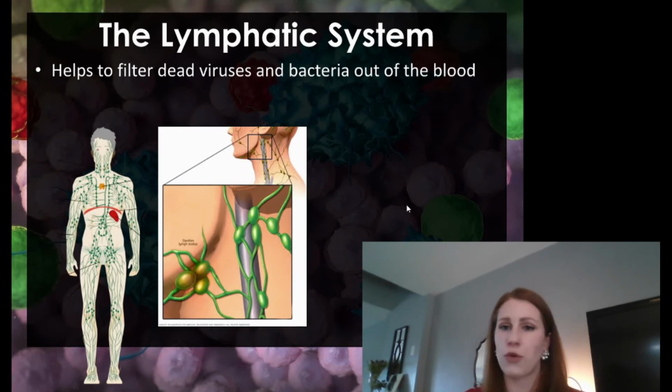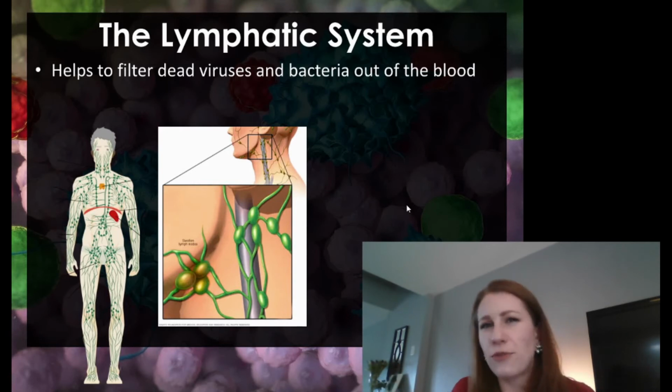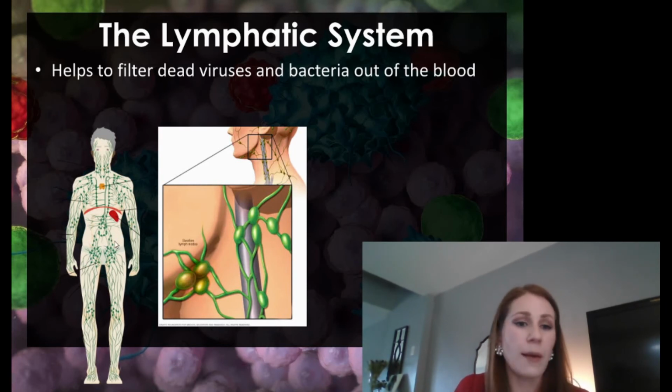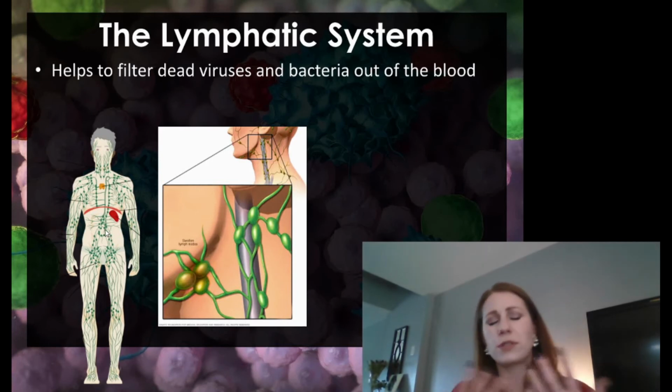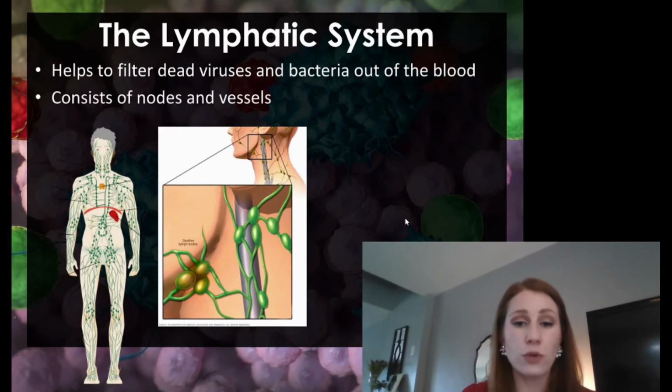These lymph nodes are all throughout the body, and the lymph is its own system. So I think of it as kind of like a separate waste system. It just takes all of the junk basically out of your blood and filters it out and gets rid of it. And you can see in this picture over here, we do have clusters in our neck, in our armpits, and in our groin area. Those are all the areas where you're going to have large numbers of lymph nodes, but you also have some in your knees, you have them in your stomach region, on the inside of your elbows, and quite a few other places as well. They consist of nodes and vessels.